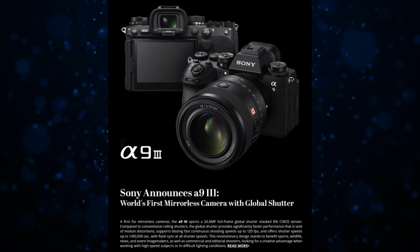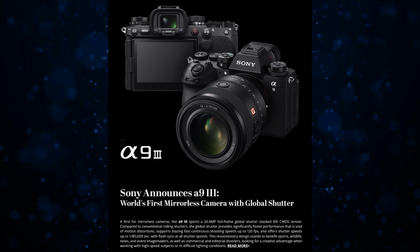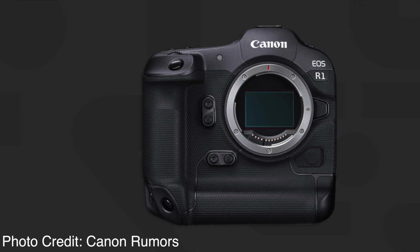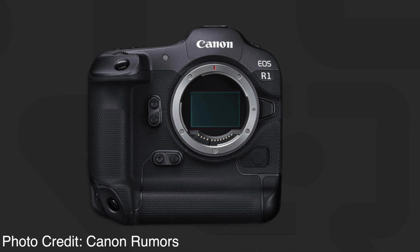And Sony has cemented its place in history with the world's first badge on the whole global shutter. But hey, good for them, you know? Way to go. It was only a matter of time until this functionality was available on our cameras. I would assume that Canon is most likely the next company to announce this feature, given the amount of rumors surrounding their next release, the R1.